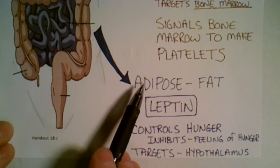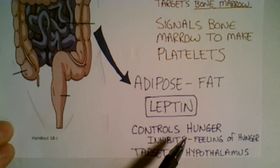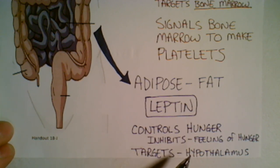So leptin is made by fat or adipose. It controls hunger, and its effector organ is the hypothalamus. Pretty cool.